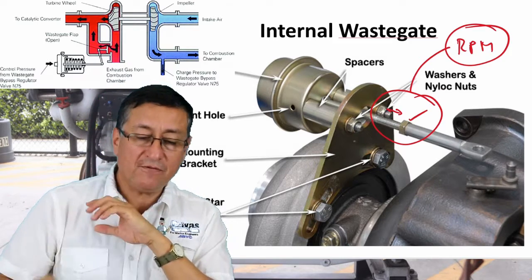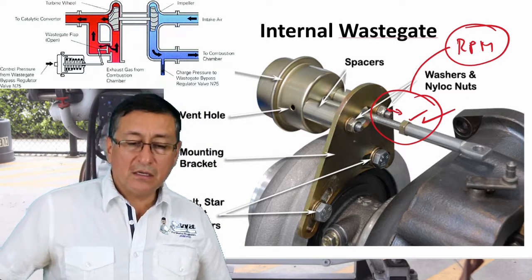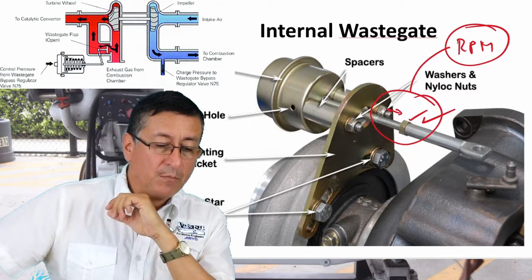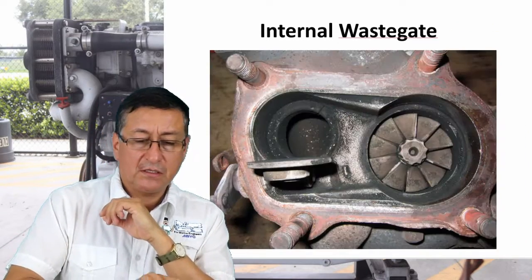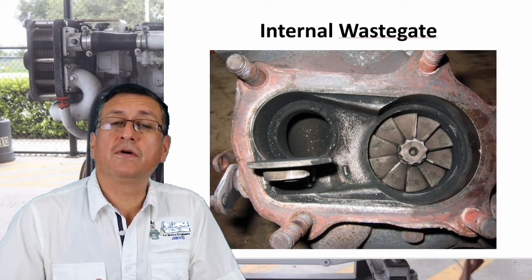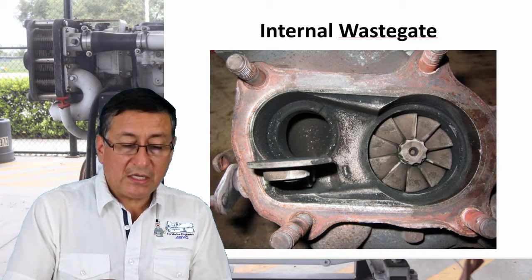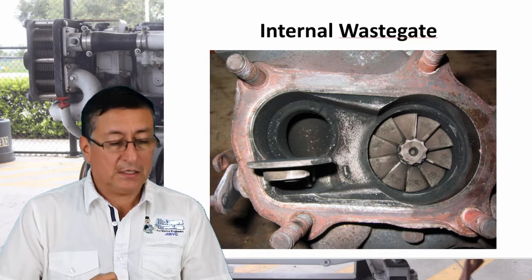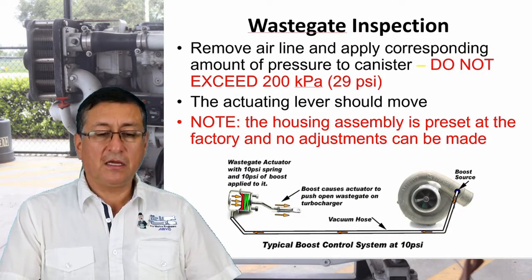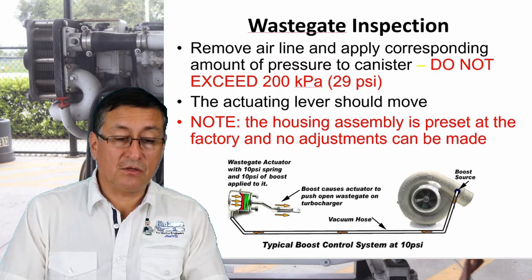All right. Where do you calibrate it? Here, in this bolt and nut. This is the procedure to calibrate the bolt and the nut. And this is another picture of the hot side of the turbo with the window of the wastegate. All right, my friends. Don't forget, this is the element used to calibrate the RPMs in idle.